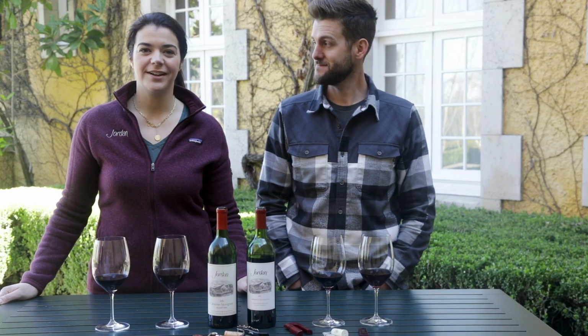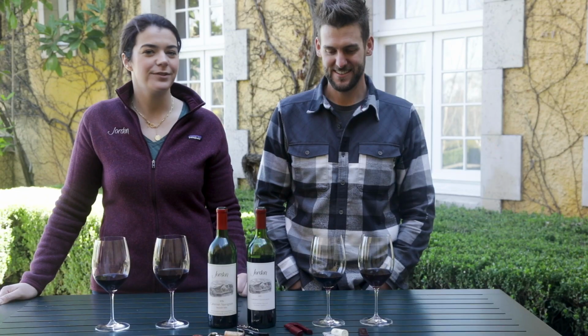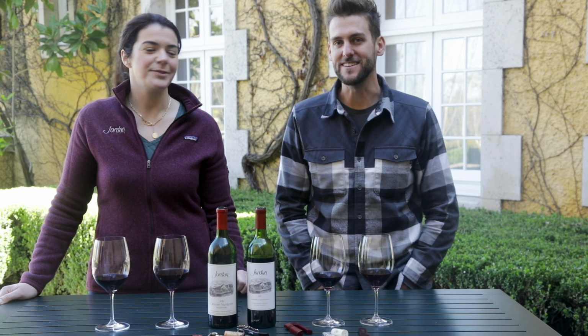If you are one of the lucky people to have a 1976 in your cellar, I'd say drink it now. If it's been stored properly, it's tasting really nice. I don't think you'll be disappointed, but don't wait any longer. I think you'll enjoy the fruit and the life that it still has. If you're tasting what we're tasting here with good storage, it's a nice wine. Now's the time. Open it up.